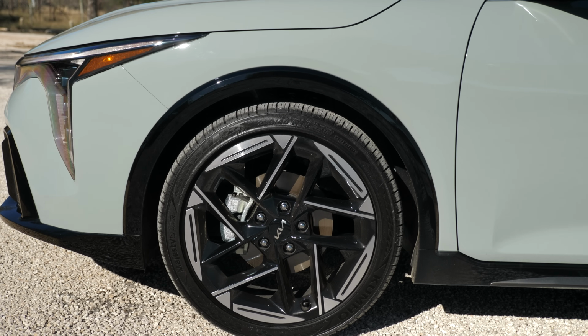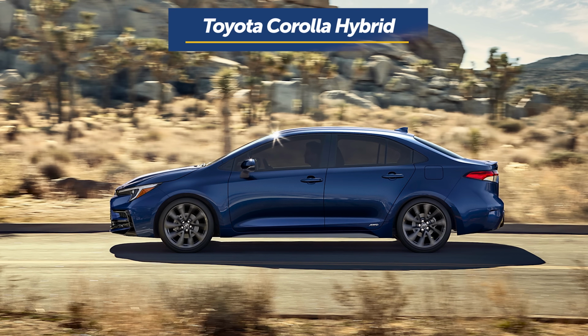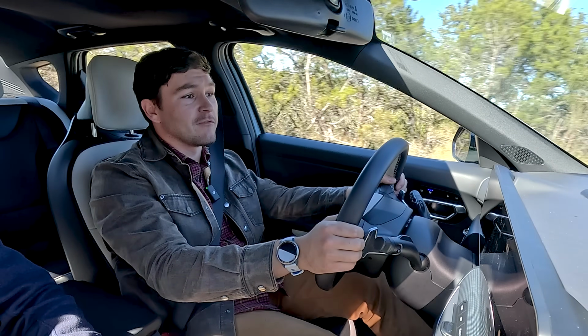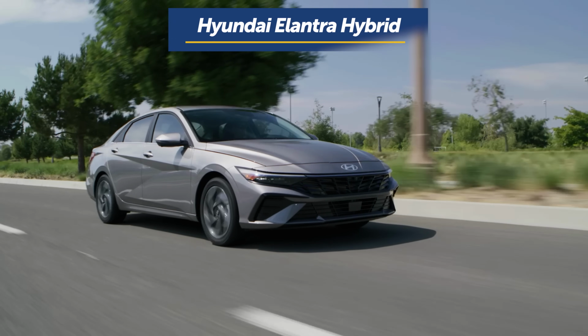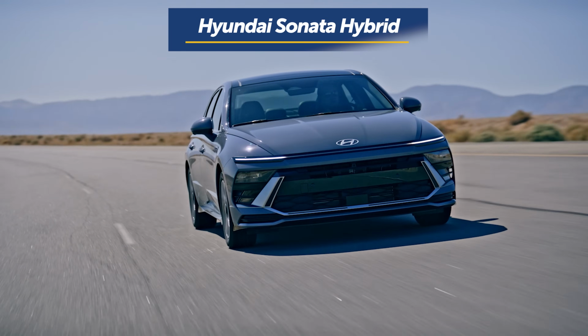All K4s are front-wheel drive only though, leaving the Toyota Corolla Hybrid as the only compact affordable sedan in America with optional all-wheel drive. And speaking of hybrids, no, there is no hybrid variant offered of the K4 at launch. It is kind of weird how some Hyundai models get hybrids and some Kias do not. For example, Hyundai sedans, the Elantra and the Sonata, do offer hybrids, but the K5 and the K4 do not.